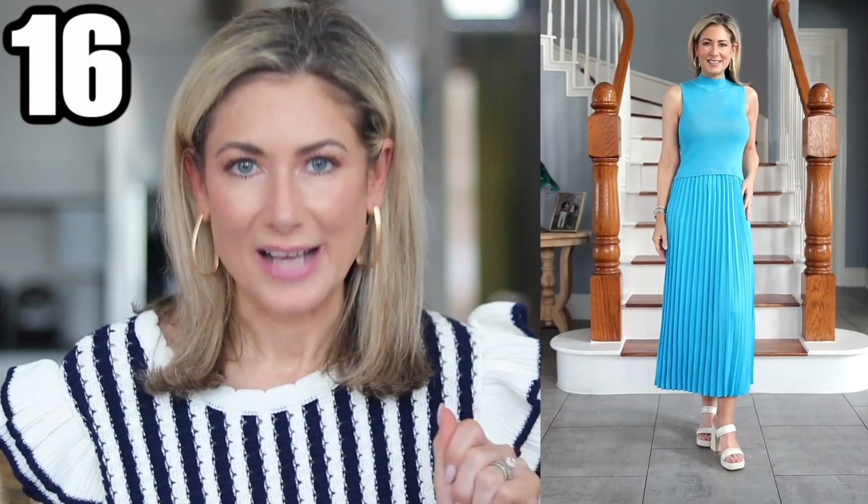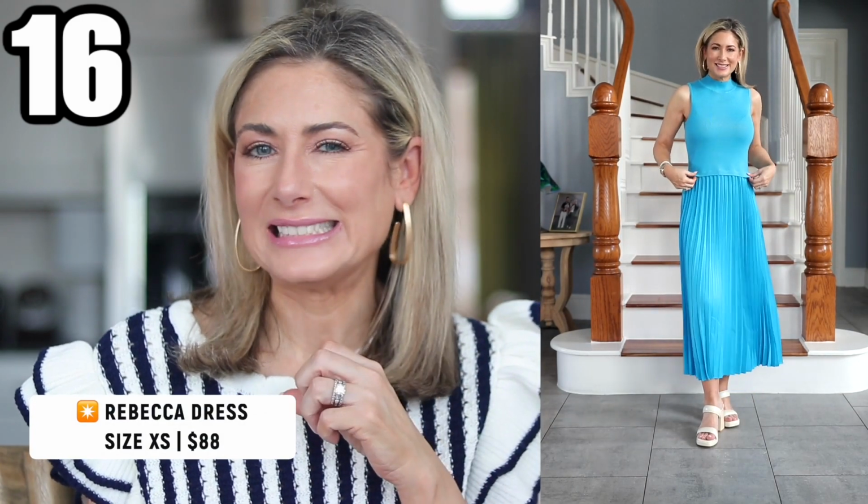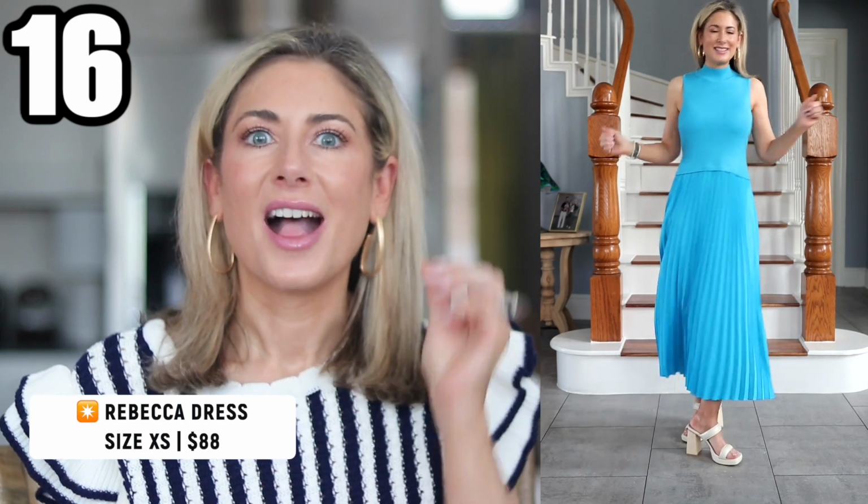And we are gonna end with my absolute favorite dress from the entire haul. And oddly, I picked it because of the color, but thought, I don't think it's gonna work, but we'll give it a try. I love this.